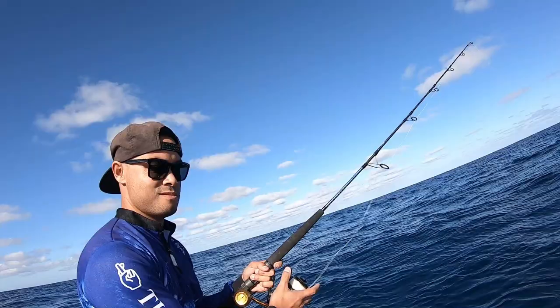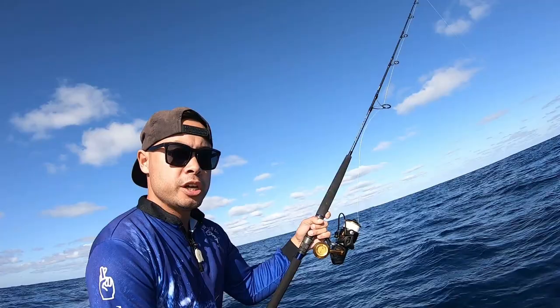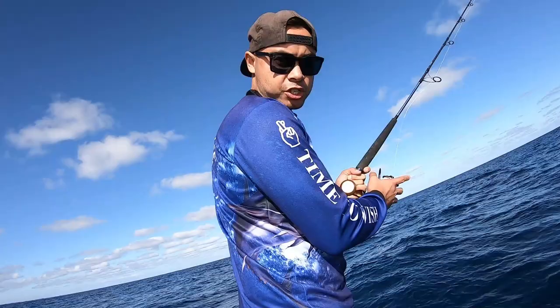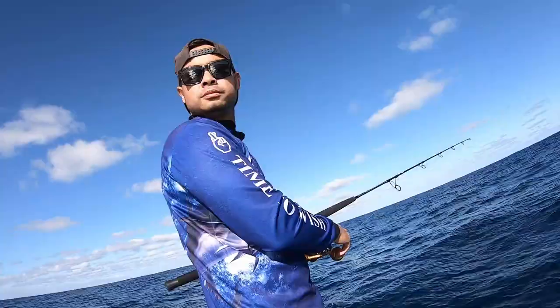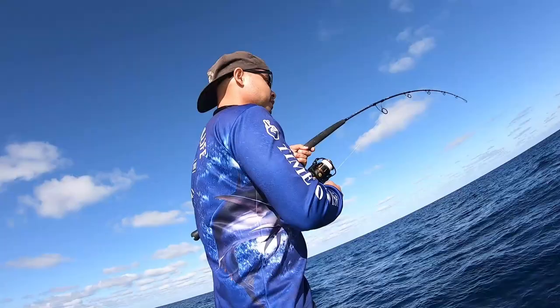Penn Slammer, 50 pound TAS line on there, 80 pound mono leader, 380 gram jig. So let's see how we go. 100 meters down. It's gonna hurt. What'd you do? Just got up my finger. Oh, so fast. Come on.